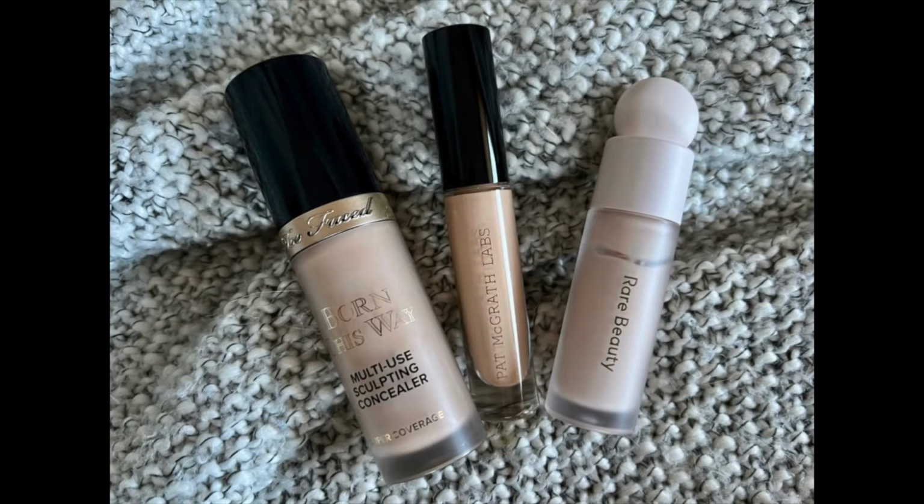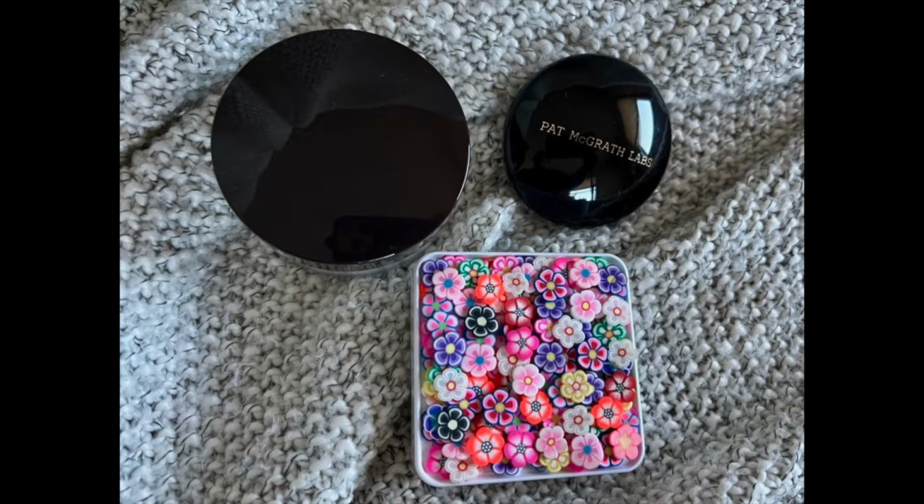Next category are my concealers. I currently have 3, and my goal is to have 3. So I'm fine with how my concealer collection is now. My next category is setting powders. I currently have 3 powders. One of them is a finishing powder and 2 are setting powders. My goal is to have 3 powders. I would like to always have the Pat McGrath under eye powder and to have the Laura Mercier setting powder. And then I would like a 3rd pressed powder.